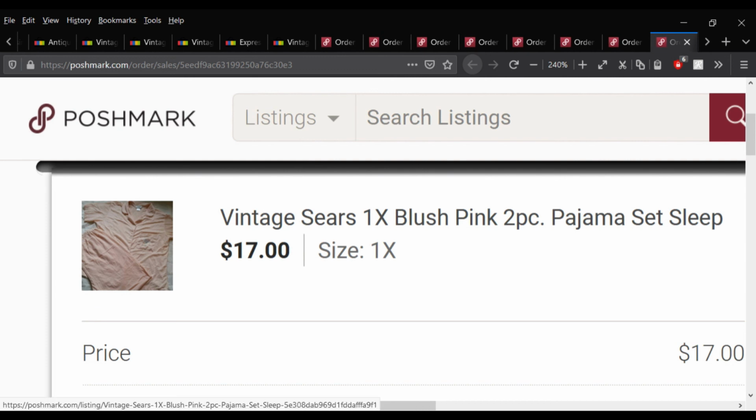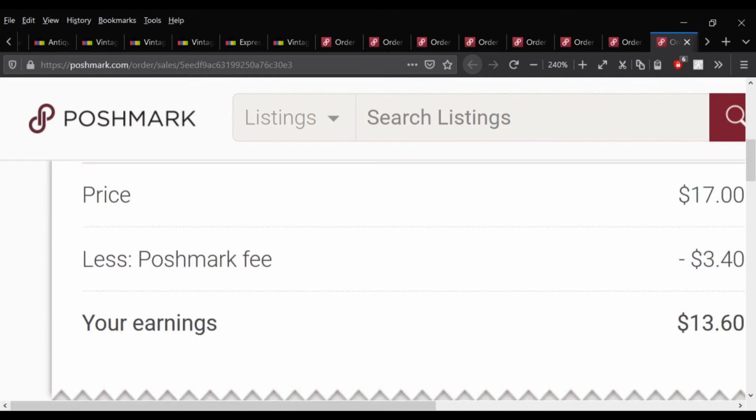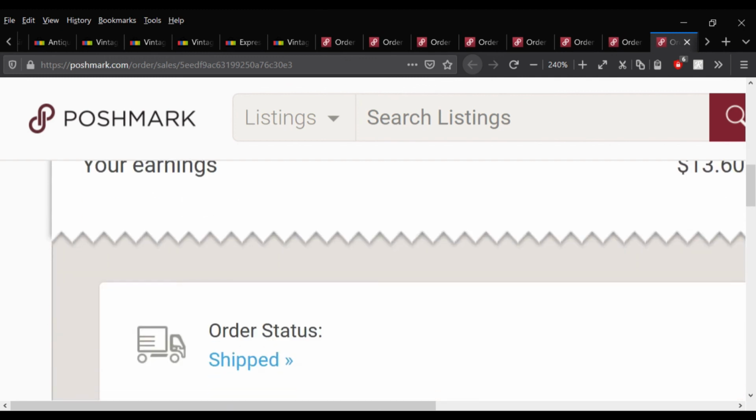and while I was packaging this, I was reminiscing on how frigging soft this set was. So whoever this is going to is going to have some really comfortable sleep for $17. They paid the shipping. I made $13.60 on that outfit.